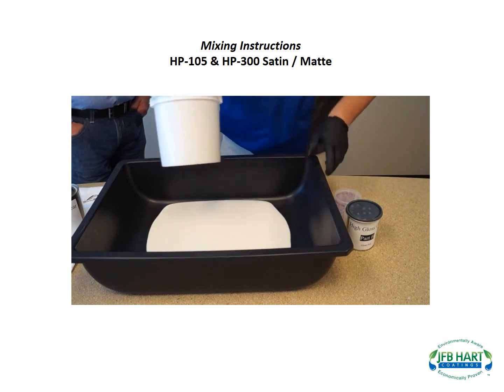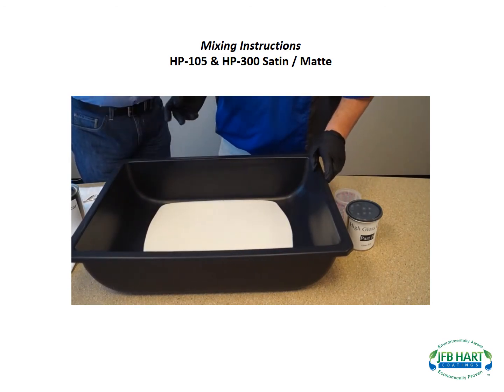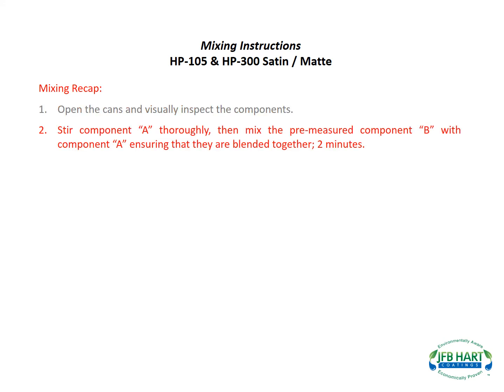So once we've done this, you're now ready to apply the product. To recap the mixing instructions: 1. Open the cans and visually inspect the components. 2. Stir component A thoroughly, then mix the pre-measured component B with component A, ensuring they are blended together 2 minutes. There will be a thickening of the 2 components as they are being mixed.